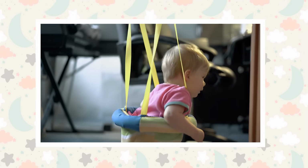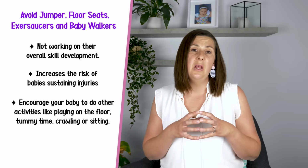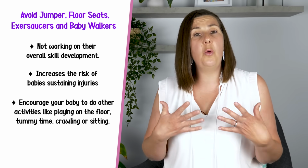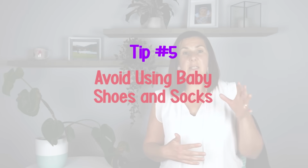If you are already using these pieces of equipment because it gives you a few moments of peace while your baby is entertained, then you just want to make sure that you are limiting how often you're using it and encouraging your baby to still engage in those activities which we know will promote their overall development, like floor time and tummy time.